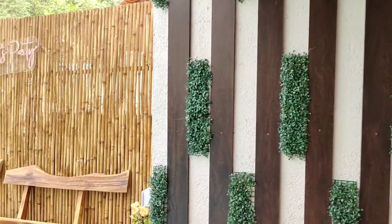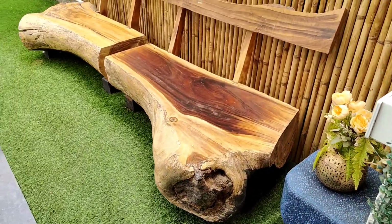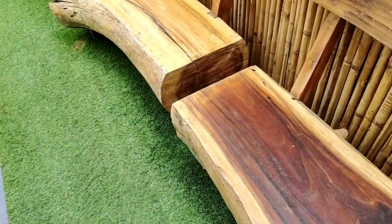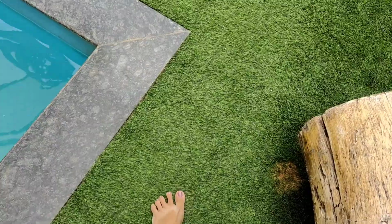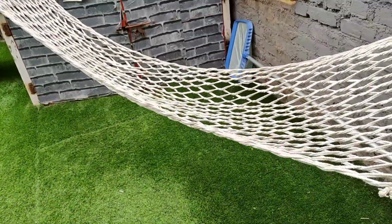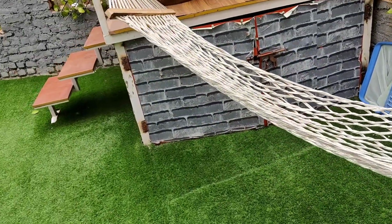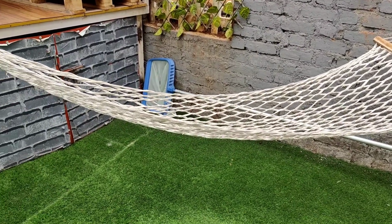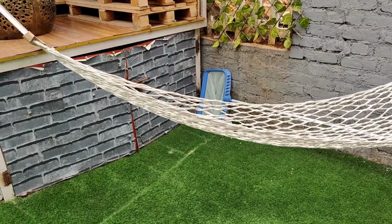We have here some, okay, there's a nice seating here. A few flowers at the side. Nice seating. This is fake grass, by the way, but it feels good. You have a hammock, which you can just rest in by the swimming pool and enjoy the weather. By the way, it's not so warm here. It's actually a pretty cool temperature.